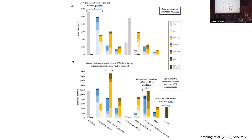On the bottom graph, you can see the number of actual biodiversity units delivered from these different habitat types. One of the highlights is that Nat was worried from an ecological perspective about biotic homogenization, and we're seeing some of those patterns emerge quite early. About a quarter of all of the biodiversity units delivered by biodiversity net gain are coming from a specific moderate condition, other neutral grassland. So that's one specific condition level of one specific habitat type from the hundreds that are in the UK habitat classification.